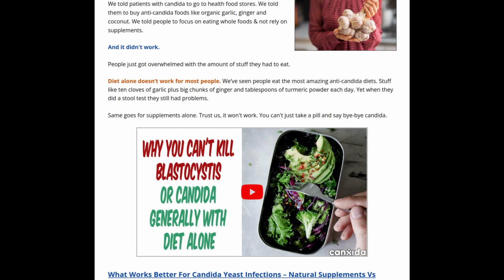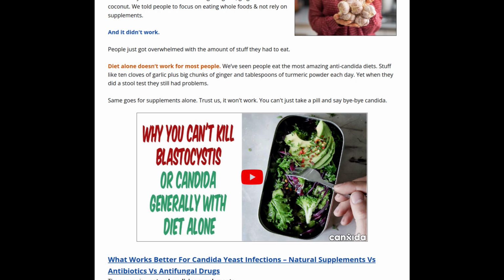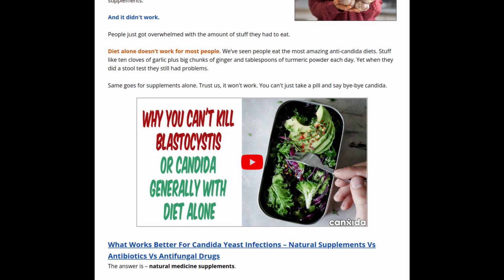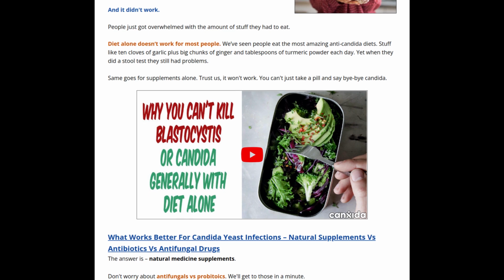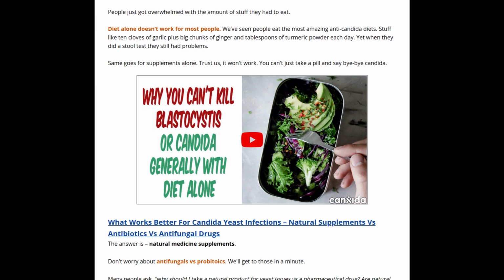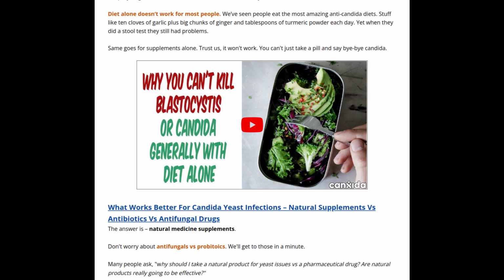We didn't always have this approach. We told patients with Candida to go to health food stores. We told them to buy anti-Candida foods like organic garlic, ginger, and coconut. We told people to focus on eating whole foods and not rely on supplements. And it didn't work. People just got overwhelmed with the amount of stuff they had to eat. Diet alone doesn't work for most people.